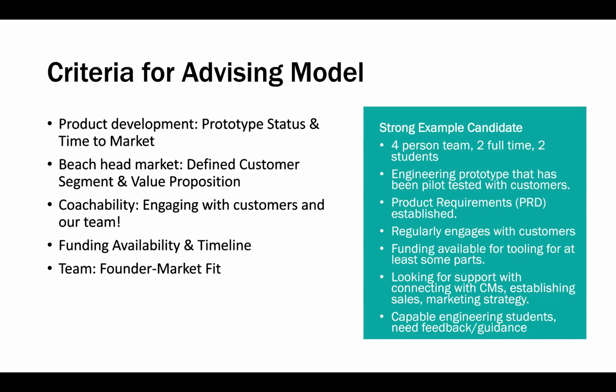You have an engineering prototype. It's been pilot tested with customers. So your PRD, your product requirements, are established. You are regularly engaging with your customers through customer discovery, focus groups, any number of different things, but you have those regular touch points. You have at least some funding available.